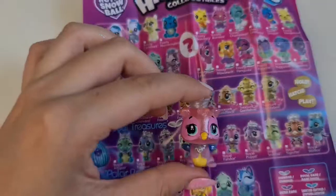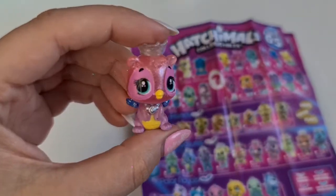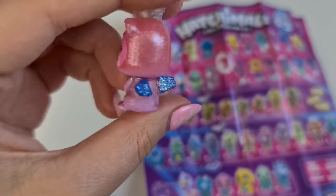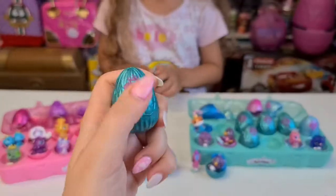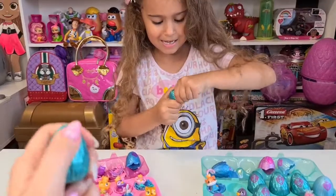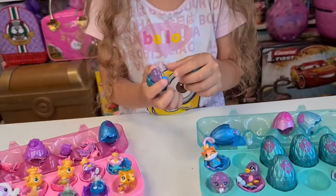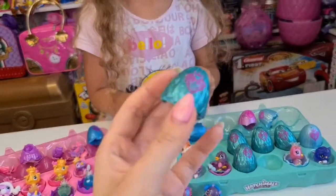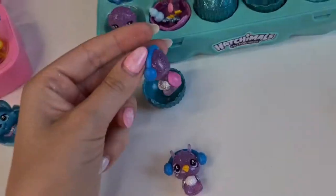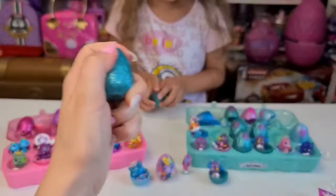Cute one. I think Tanya has this one, Royal Pandor. Really like the jewel on the neck. I haven't even unboxed mine, Tanya. Tanya is so fast. Oh my gosh, good job. Just look at that. So this is a truly master at opening Hatchimals. Yeah, exactly the same. Kitty.